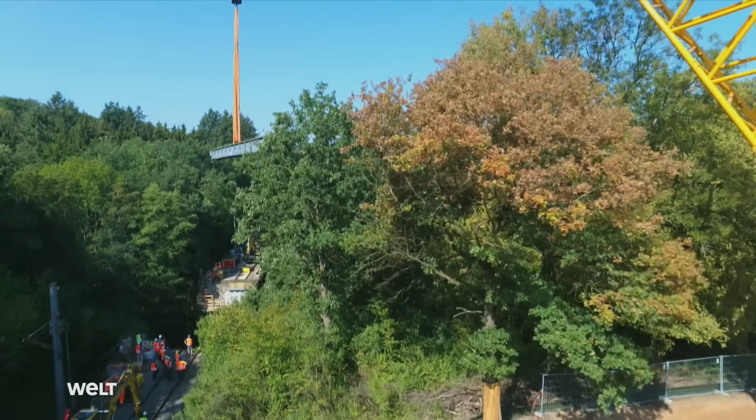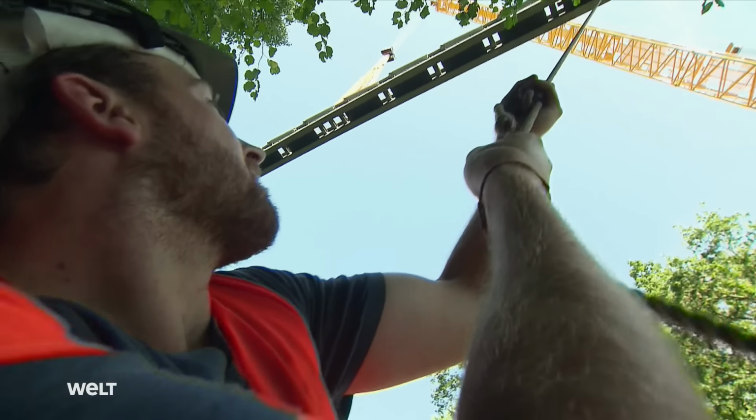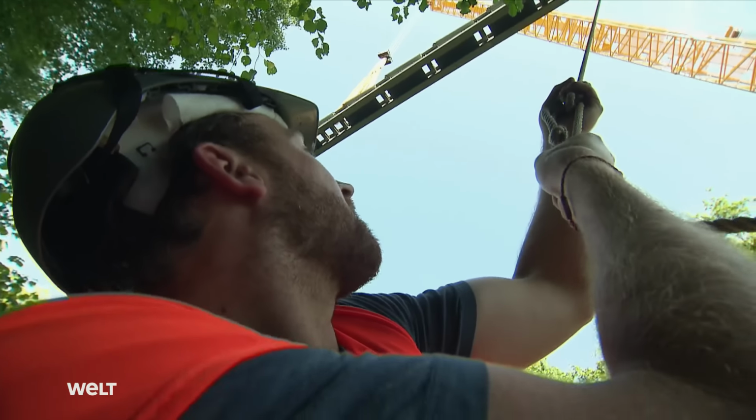Erratic weather while lifting in the new bridge. A gust of wind has caused the bridge to twist unexpectedly. And making adjustments with muscle power.